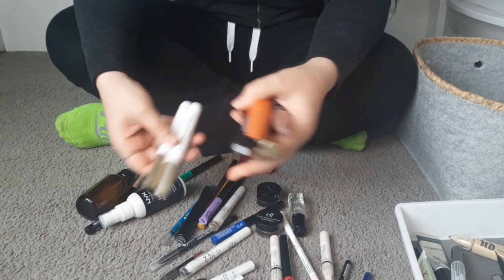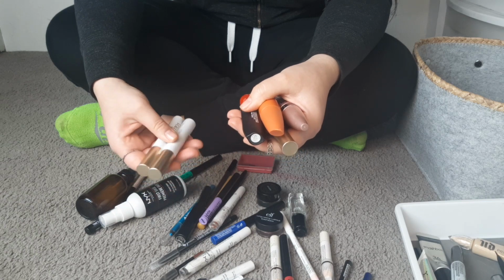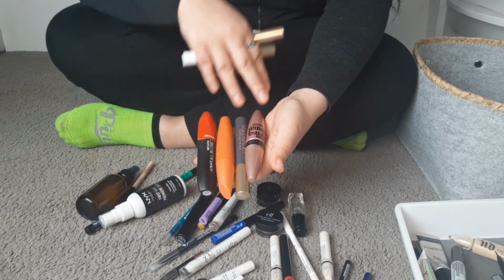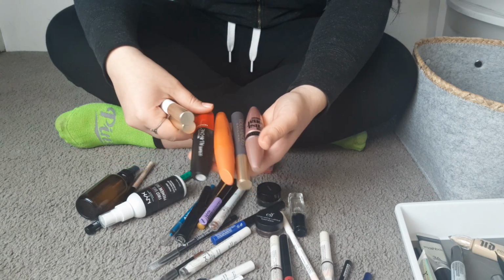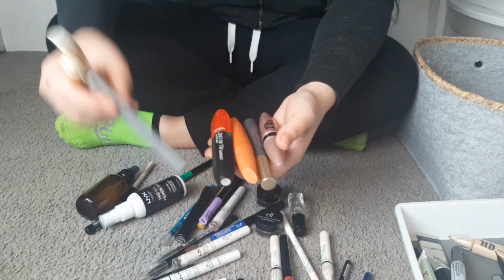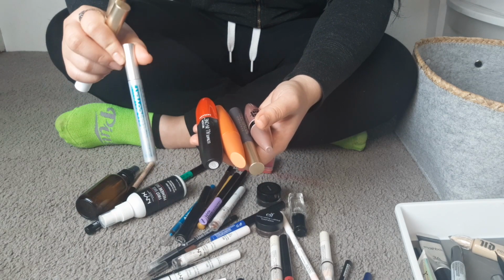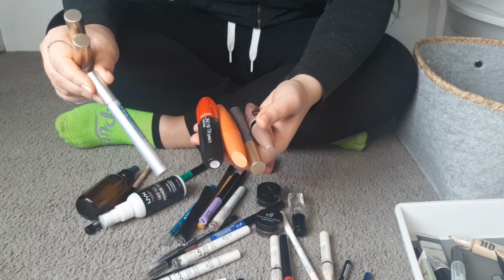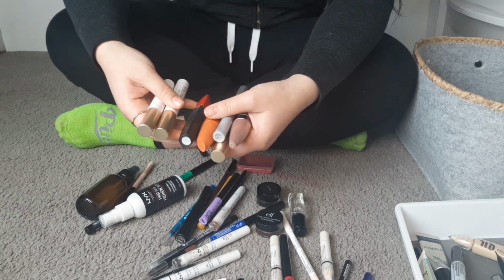Mascaras, I have 2 of these lash primers. I really enjoy these, but they are L'Oreal, so I'm going to keep these and try to use them up. Then I have these 4 mascaras. I enjoy them all. This one is not my favorite, but I'm using that one up, so it's almost finished. This one is really good, but it is tedious because the brush is so small. It's the Maybelline Lash Discovery, but I do like the way it makes my lashes look. So all of these I'm going to keep.